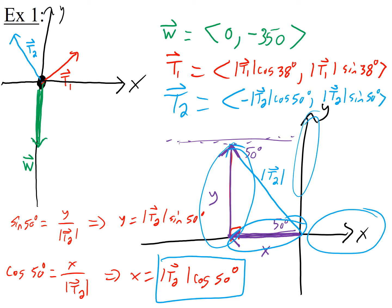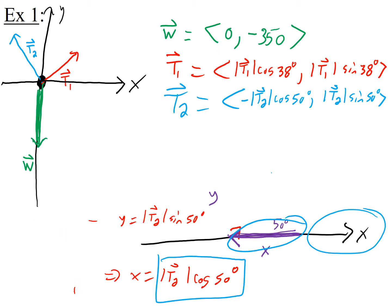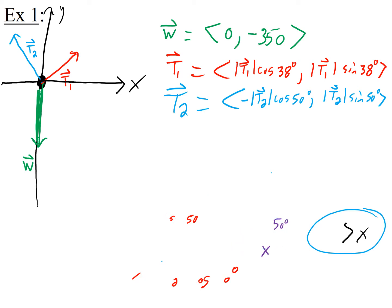All right, now let me erase all this stuff. So when vectors are not pointing in the x or y direction, you have to break them up into their components so you can work with them, because we know how to add and subtract vectors and do other things with vectors easily if we know them in component form. That's why the weight one was so much better. It was just in the y. But since the two tension forces are slanted, you had to find the x and y components of each. So it took all that work to find that.